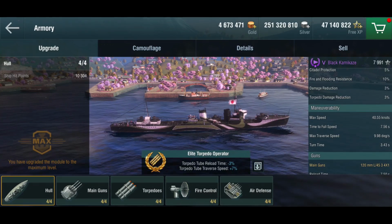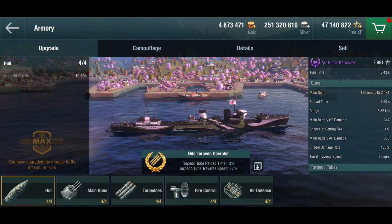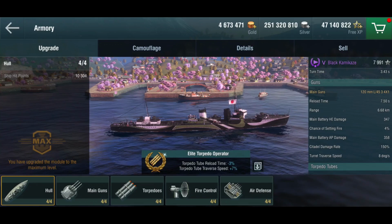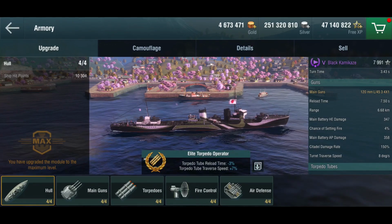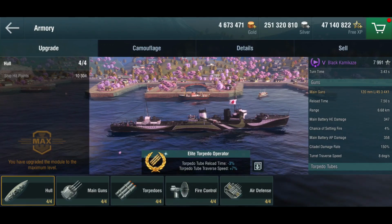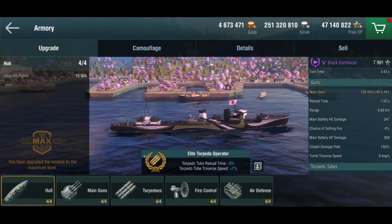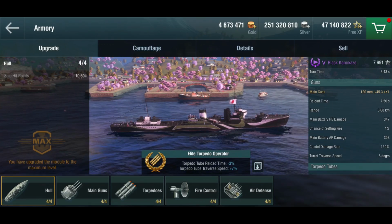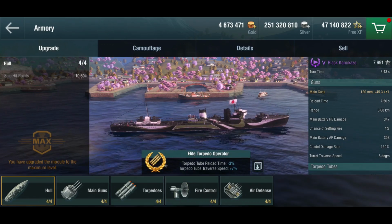She is relatively maneuverable. The guns, they're Japanese destroyer guns, and it's mid-tier, so they're World War I vintage. They're not great. 120 mils, long reload with 7.5 seconds. The turret traverse is absolutely atrocious. So just make sure that you're pointing them in the right direction before you decide where you want to shoot, because otherwise you have to wait a certain amount of time to get there.